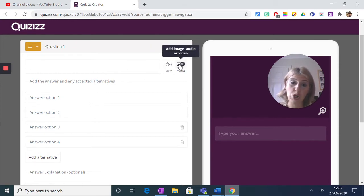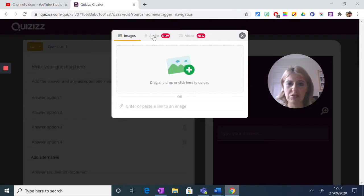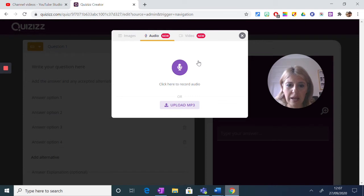Or, which is even very cool for language teachers, you can come here and you have your audio. What this allows you is to record yourself, or you can upload an MP3, so you have your audio there, and then you have questions about what the audio was about.